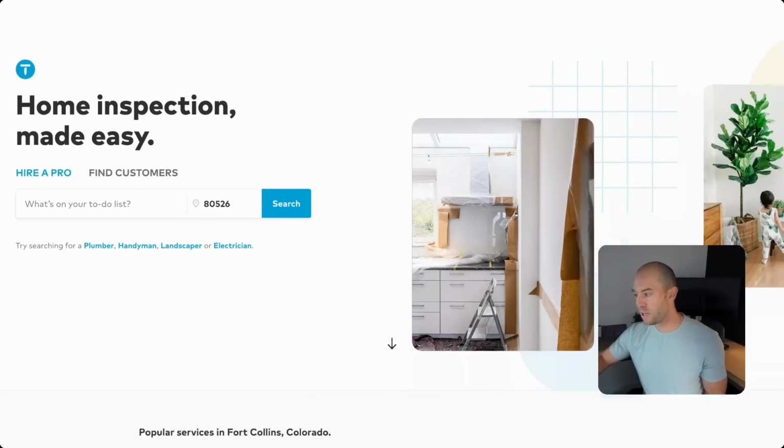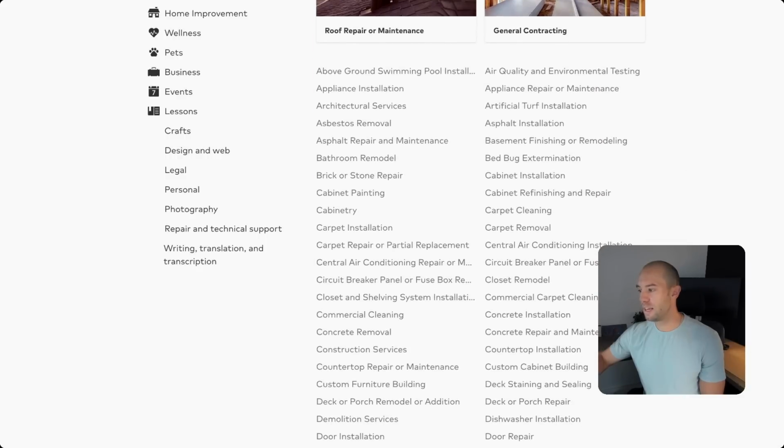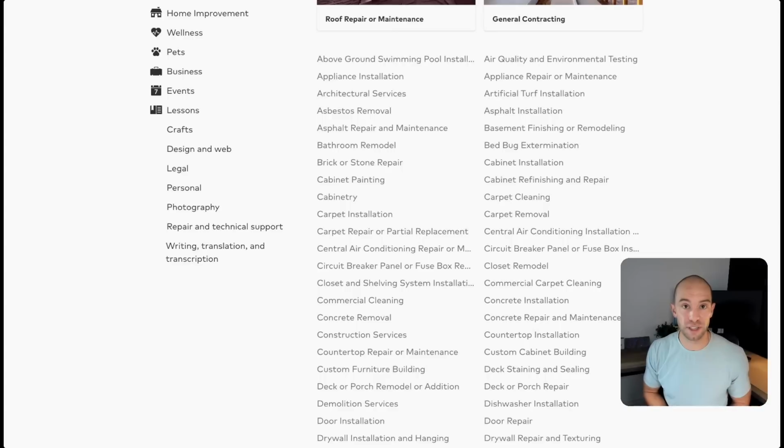So I go to the whole homepage, scroll down, and it shows home maintenance, home remodeling. I'd click more, and below they've got a list of a bunch of different home services, from popular home services to more niche home services. So what you're going to do is go down and just look for one that you would feel comfortable offering to clients. If you don't want to be the one actually doing the service, you don't have to. I'm going to show you how you can outsource the work.